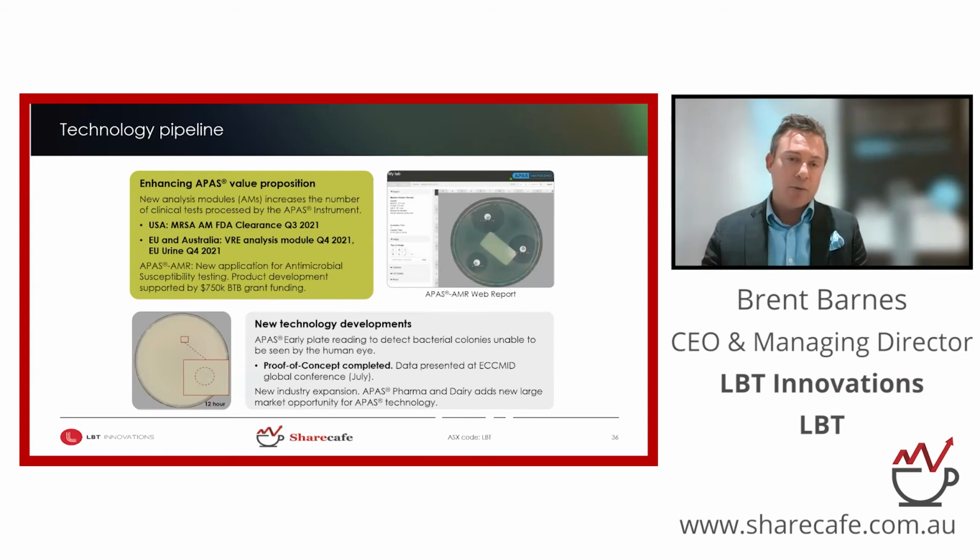And so we have a grant, and we're through development. We'll have an early version of this at a customer at the end of this year. So a really exciting opportunity that only extends the application for APAS with our customer base.